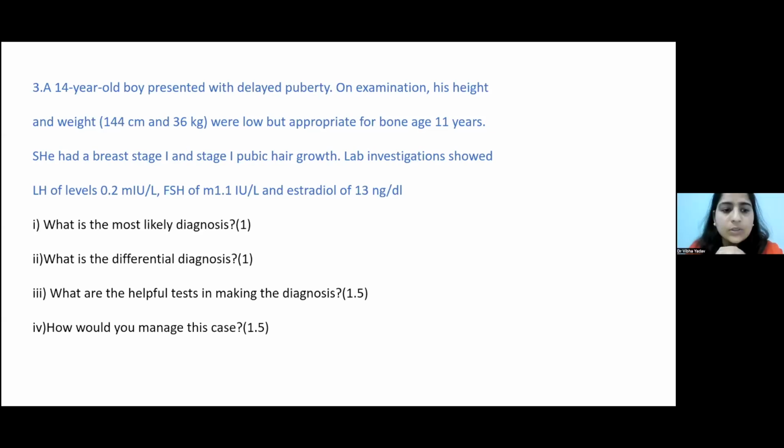Yes. So what next, what are the helpful tests that will help in making a diagnosis? So yes, here you are pretty okay, but you may want to do some tests to exclude some disorders and do some stimulation testing. Yes, so somebody is coming up with that.